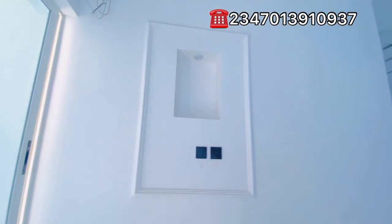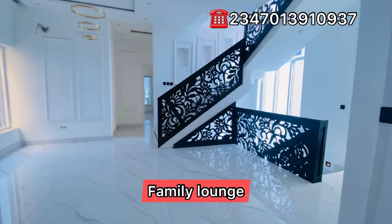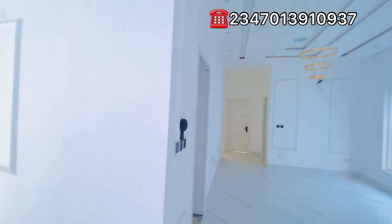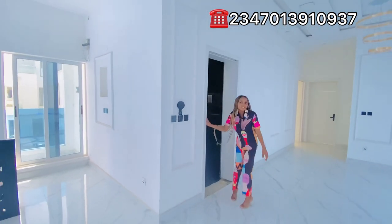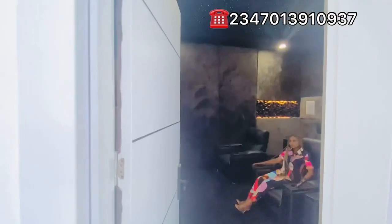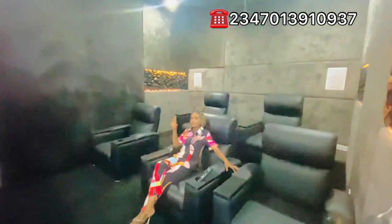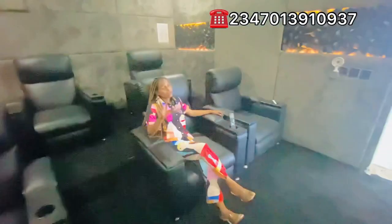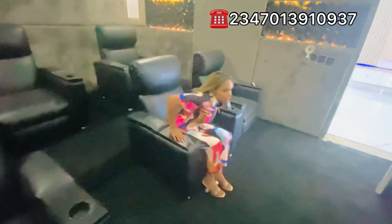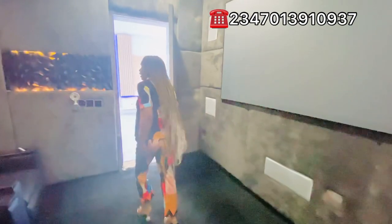So we have the second living room, the family lounge. It's very spacious. This particular house has a lot of amazing features. Right at this corner, we have the cinema. We are here inside the cinema, and you can just have a lovely day with your family and have a good time here. If you don't want to leave the house, you can just come to your cinema, watch Netflix, Amazon Prime, and the rest.